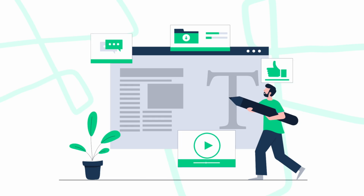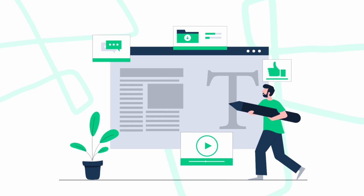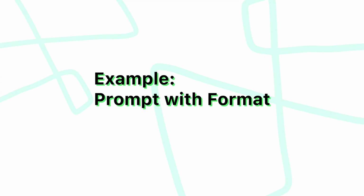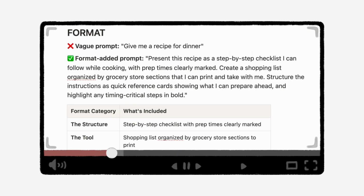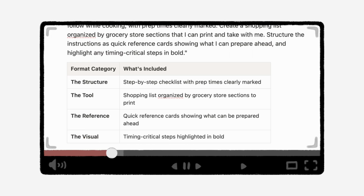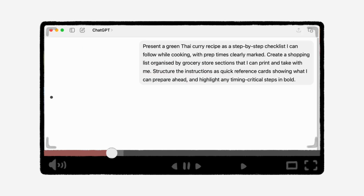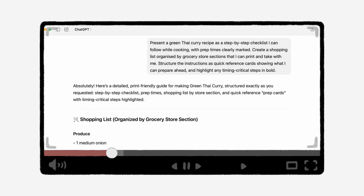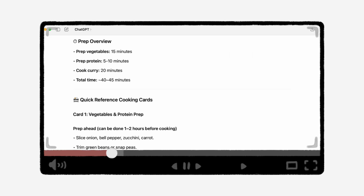Every time you practice this, you're learning to match structure to intent, a skill you can transfer to any kind of communication. Here's an example. Instead of a vague request, give AI a prompt with formatting details. Ask for a step-by-step checklist with prep times, a printable shopping list organized by store sections, quick reference cards, and timing critical steps highlighted. Now AI follows specific document patterns instead of choosing randomly. The result is output you can immediately use: clear, organized, and actionable.